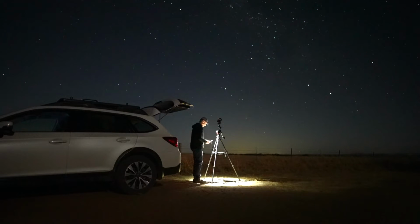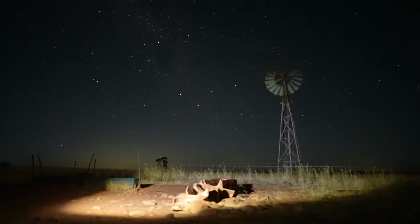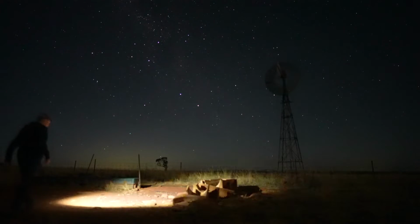First things first, I set the tracker and camera in motion. My intention was to shoot 20 frames, and mainly because of the heat, I also decided to shoot some dark frames by putting the lens cap back over the lens for about 10 further exposures at the same settings. So as the camera was shooting, I made my way across to a nearby windmill.